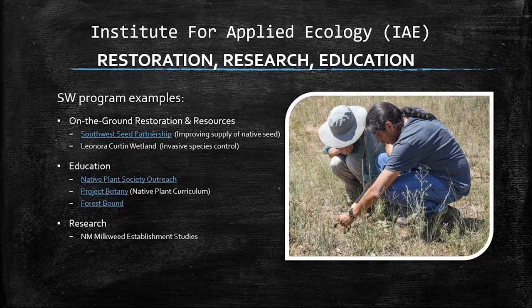The education part of our Southwest program incorporates the Native Plant Society outreach that Sarah told you about, Project Botany, which is dealing with our native plant curriculum from Ponderosa to Prickly Pear, and then the Forest Bound program, which is a high school summer program that we operate in the summertime, utilizing this curriculum and a lot of time outside. We're outside every single day for 4 to 5 days. And then research, we're involved with the New Mexico Milkweed Establishment Studies, which is in two major parts across the state where we have planted several thousand milkweed species and are monitoring those.